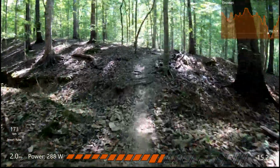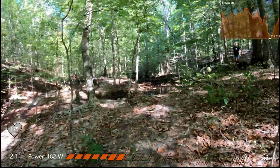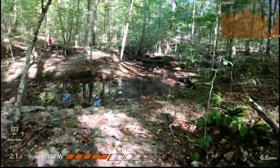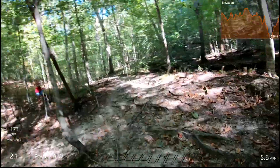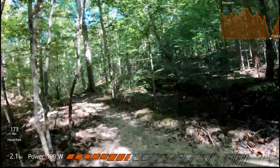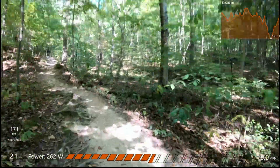I guess the reason why I feel like it's my least favorite is just because it doesn't feel like there's a lot of smooth lines. There are some areas where there's flow for sure, but just because of some of the roots, a lot of us agreed after the race that there really needs to be some trail work done here. But anyways, I just wanted to do a quick commentary.